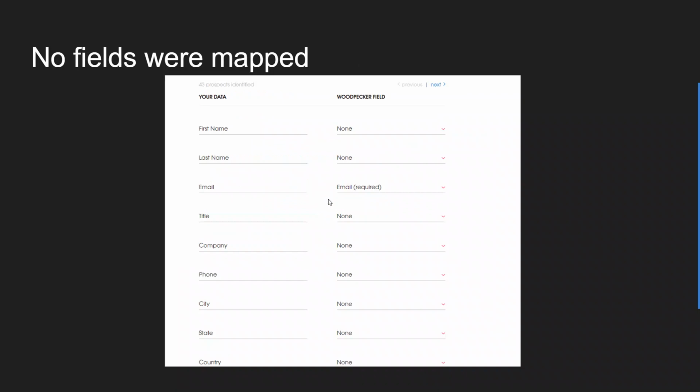This is something I didn't like, and I just found it bizarre that no fields were mapped. Only email to email was mapped, but there were fields that were named exactly the same, like first name in the CSV I uploaded was spelled exactly the same way as the first name on Woodpecker's side, but they didn't bother mapping it, and I thought that this is really user unfriendly.